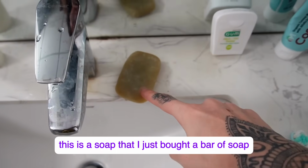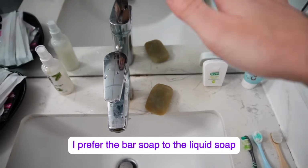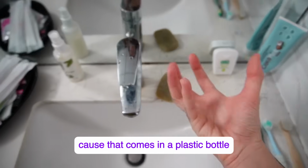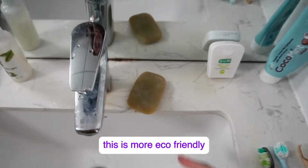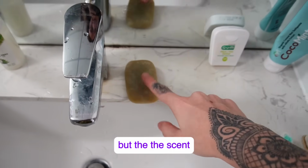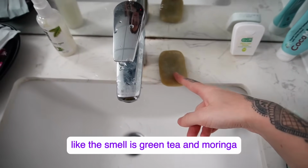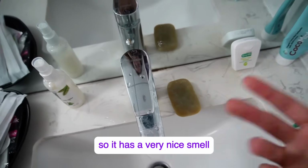This is a soap that I just bought, a bar of soap. I prefer the bar of soap to the liquid soap that you have to pump, because that comes in a plastic bottle, you have to throw it away, whatever. This is more eco-friendly. This is kind of a natural soap, and the scent is green tea and moringa. So it has a very nice smell.